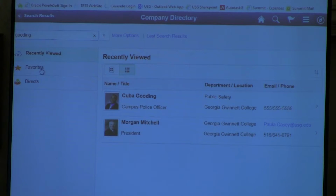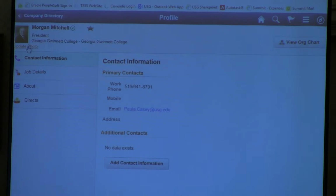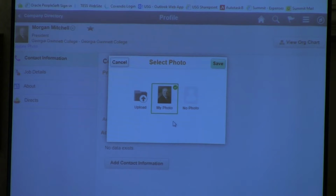So we're going to go back and look at Morgan Mitchell again. I think that's who I'm logged in as. Here's the update photo. It allows you to have multiple photos. If you want a Christmas picture with a hat on, or an Easter picture, whatever kind of picture you want, you can have it depending on what HR approves. Whenever HR gets this, you see the photo the way it's going to be uploaded onto the site, and then you say yes or no. And the employee gets an email that says, we're not going to let that happen.